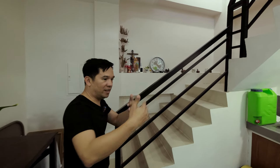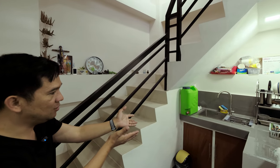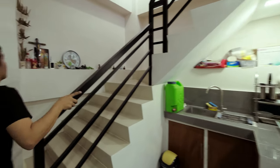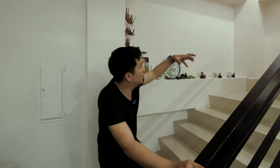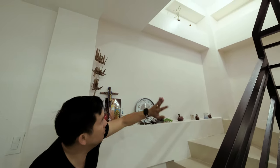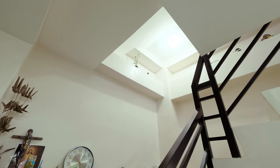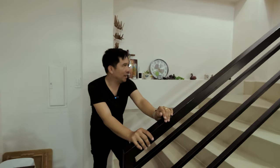Okay, so right here you have a cute kitchen. So you have a counter and a wash area. Okay, mapapansin mo sa building na to, matibay talaga because ayan, napakaganda ng kanyang mga poste. Nakikita mo naman yung mga beams and then the posts. Kumbaga, ito is worth it, sulit. Maganda ang pagkagawa ng bahay.